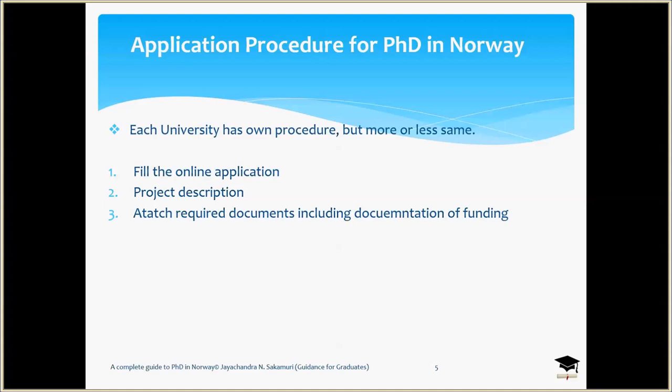So there are 3 steps. The first step is to fill in the online application form at the respective university website. And the candidate has to submit a project description. It can be either a complete version or a preliminary version. If the student is allowed to hand in a preliminary project description, then they can later submit a complete version within 6 months after they get the admission. The third most important thing is documentation of funding, as I mentioned before.